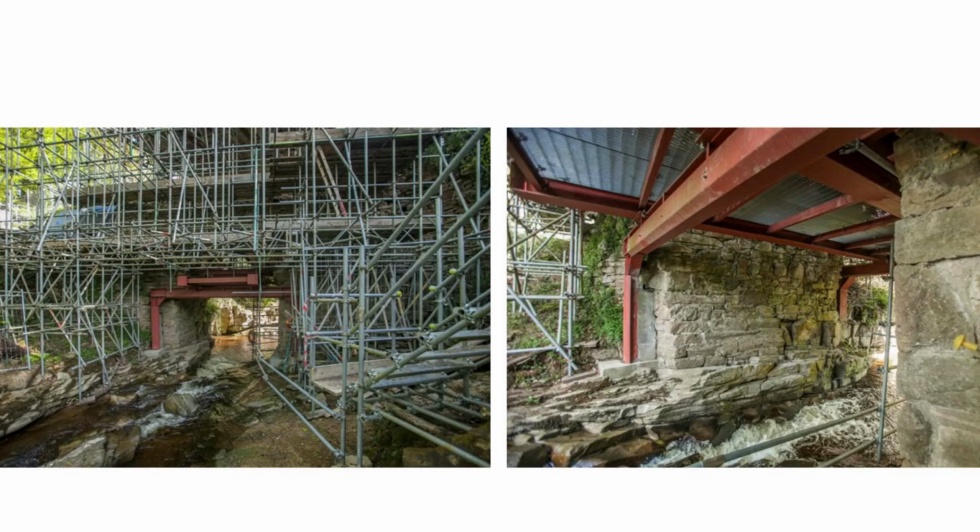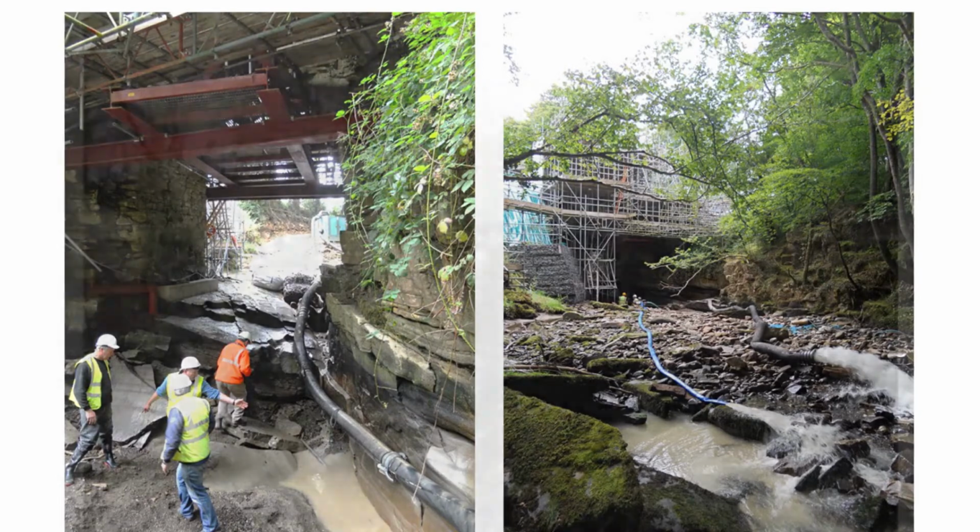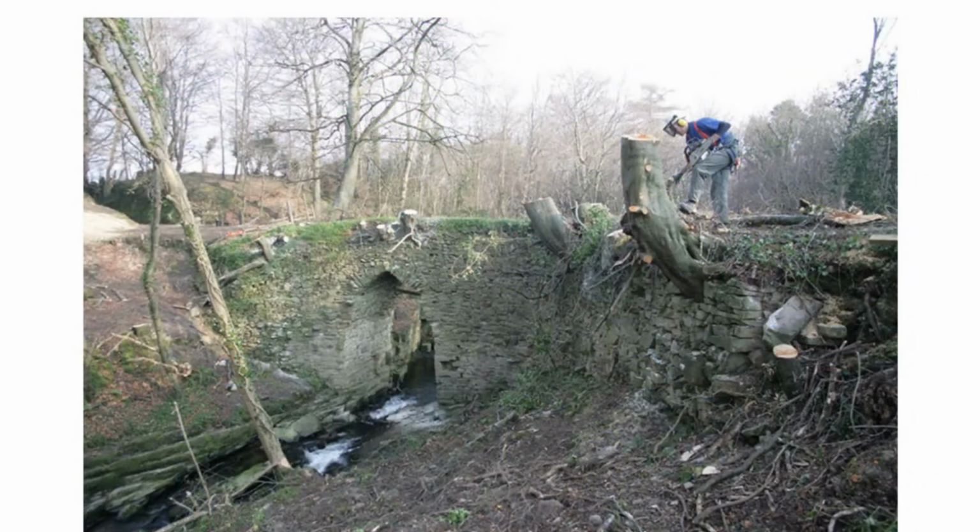But we were also in the very lucky position to be able to obtain the expert skills from our in-house engineering colleagues from Flood Risk Management, who came on board to culvert the river beneath the bridge by building a dam and allowing us to undertake the structural underpinning of the abutments and the anchoring of the bedrock. But then there were issues that required expertise from outside the organisation, such as an arborist and tree surgeon who cut down the 15 trees growing out of the structure before we began the works.